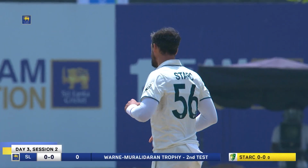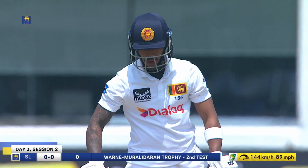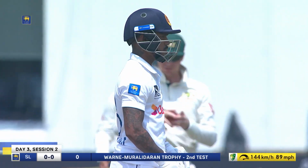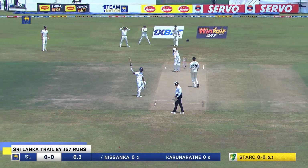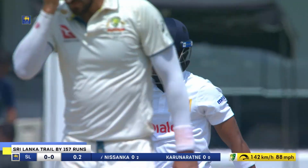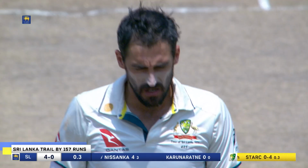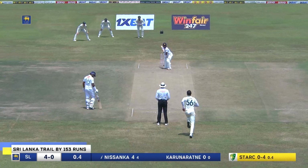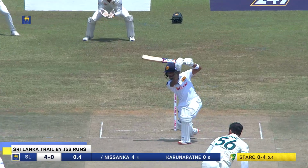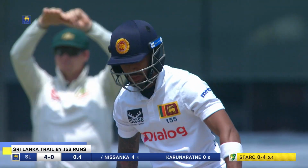Was it bat or pad? Heard a noise. Alex Carey is not convinced at all. Probably the pad. That's a good shot. Nothing wrong with the delivery. Pitching it up, swinging it back into the right hand. Pathum Nissanka displaying a lovely straight drive. Shot. Oh, Pathum Nissanka at his best.